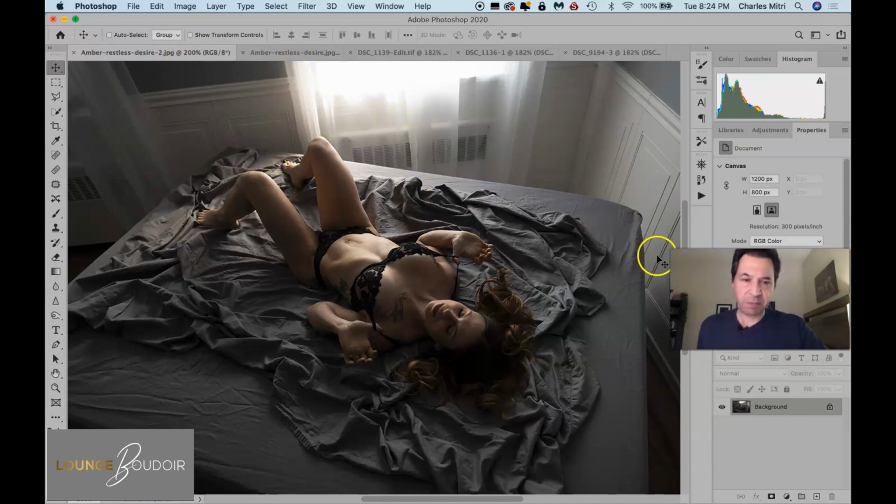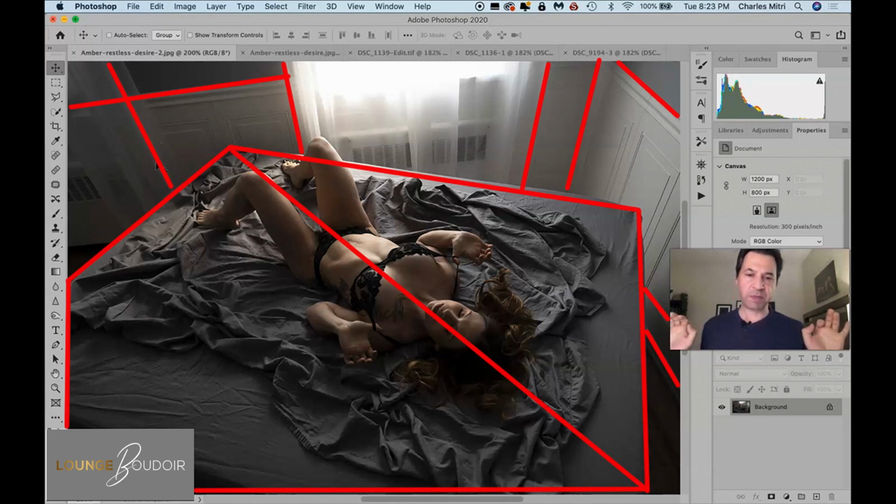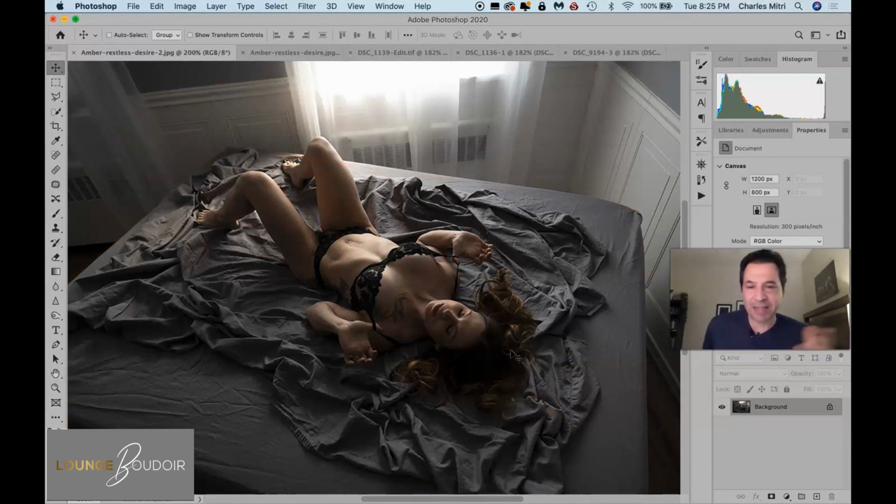So we have this bed, which is basically square, and then she's corner to corner, which kind of bisects that square. Then you have these great angles in the back. So it really makes for an interesting geometrical shot with her sort of the centerpiece right in the middle. So try these poses, add them to your repertoire. They're always very popular with my clients.